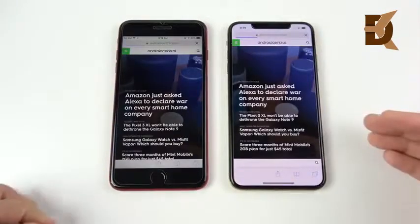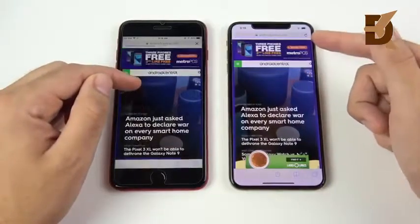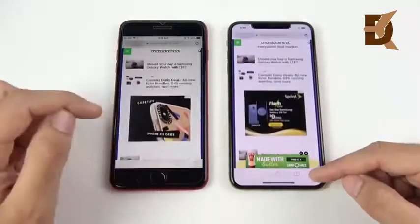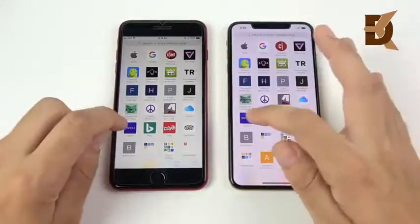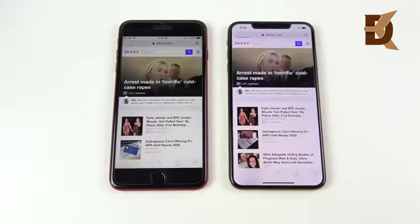You can see they're both still loading, so it looks like the XS Max finished first. So yeah, you're getting an upgrade here, it looks like, in the speed of the internet. So let's go into yahoo.com here, 3, 2, 1, and see which one gets there first. And that one looked like the 8 Plus.